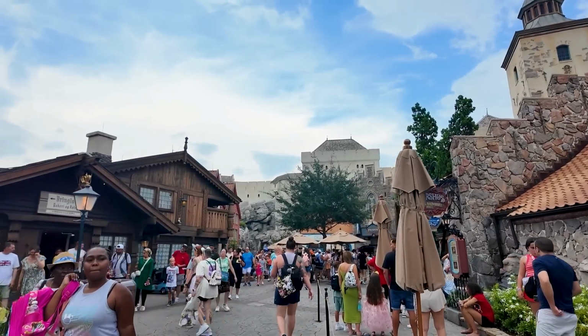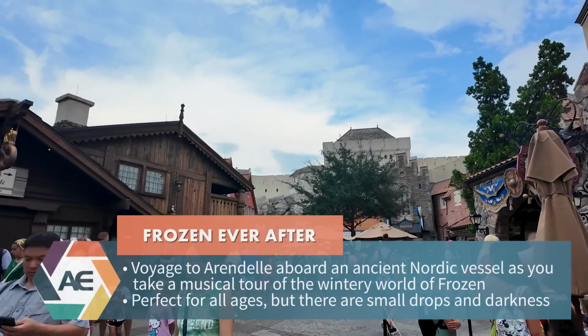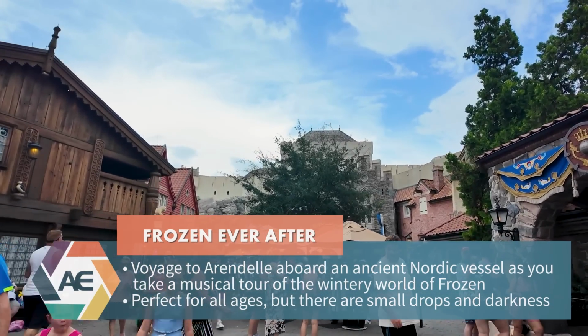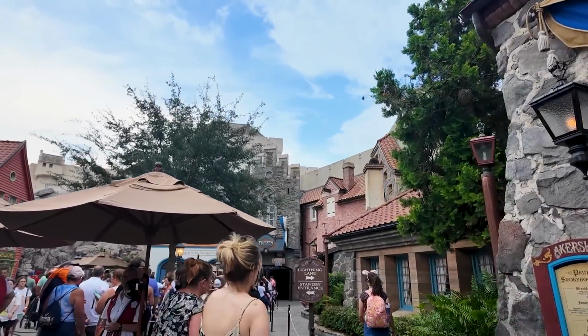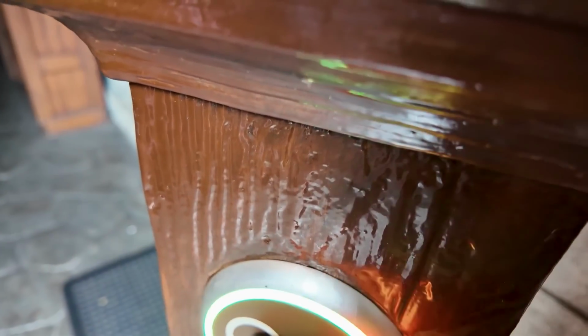So we are heading on over to Frozen and then to Remy's, and we will have done every lightning lane in EPCOT. Hello, Norway. Long line for Frozen right now. 15-minute posted wait, but the line is well outside. Still, 50 is not too bad for Frozen. Honestly, I would wait that for this ride, but we don't have to, because we've been holding on to this lightning lane since early this morning, and finally it is time to use it. Whew.